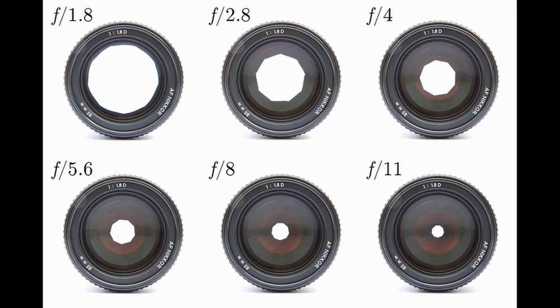Now, aperture. Every camera has a lens. That lens has an opening that lets light in. The way it does that is through a system of blades, right? Most cameras have anywhere between 7 to 9 blades that open and close to allow different amounts of light in. So your aperture relates to how much light is being let in by the lens. It also has an effect on the depth of focus of the photos that you're taking.